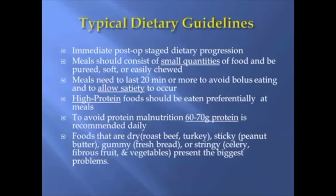Certain foods are not tolerated by certain people. So things that are dry, such as roast beef or turkey, can be very hard for patients to digest. I always tell them to add some broth or some low-fat gravy in order to help the food slide down. Other foods that are very sticky, like peanut butter, can be hard for the stomach to digest as well. Because think about it, it's about the size of a golf ball after the gastric bypass. So that chunk of peanut butter doesn't move through very easily.